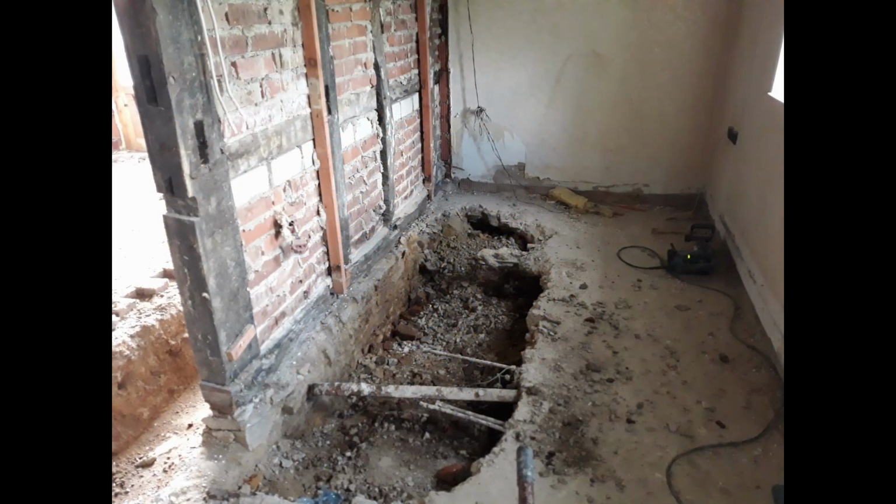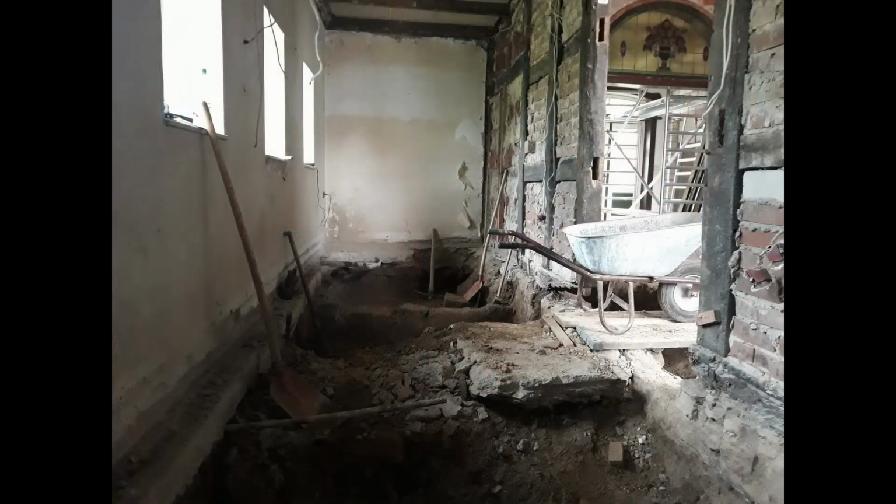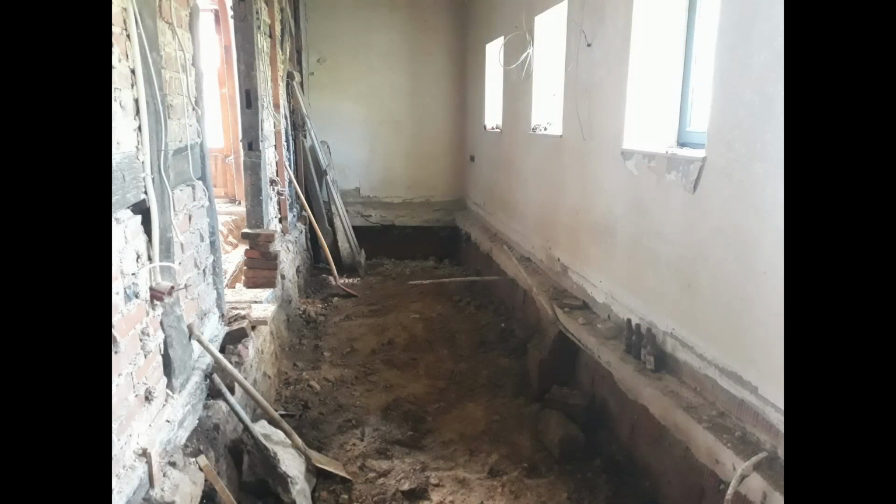in order to get access to it, we need to remove the complete floor. Under this area of the house there was originally a basement room, but this was already filled in and sealed with concrete during the last renovation, maybe 40 years ago, and me and my Makita, we had to work quite hard to remove the concrete completely.